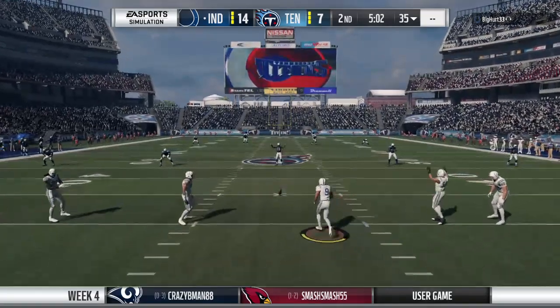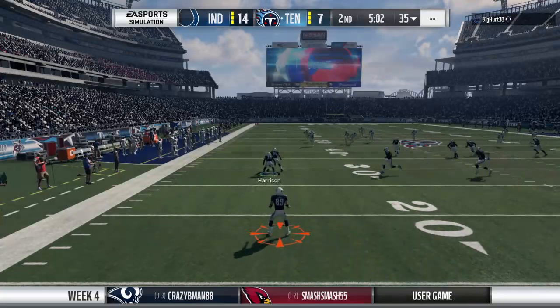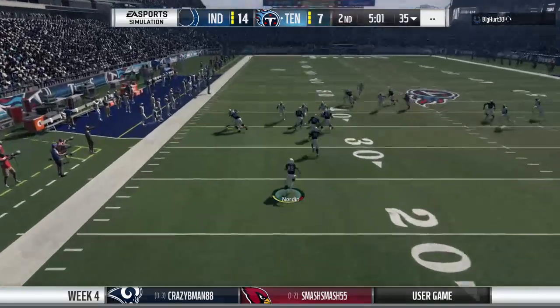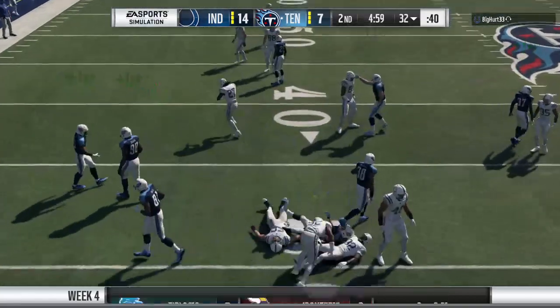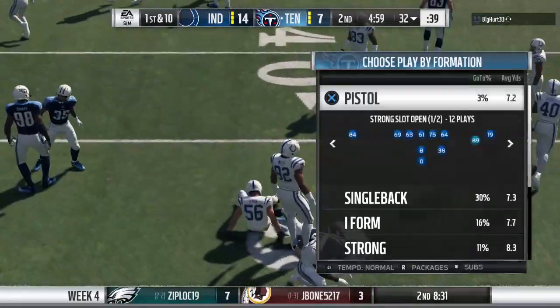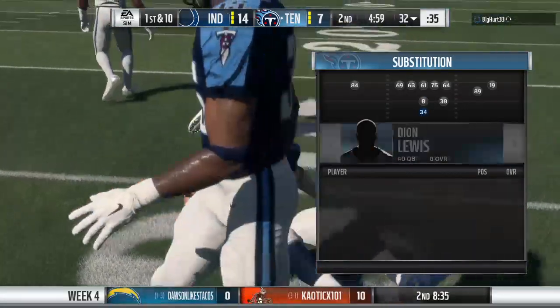Set now to kick this one away, and off it goes. And it's a short kick, taken right around the 19. And they're going to start this drive in pretty good shape as they get it up past the 30. And here comes Tennessee as they get set to take the field.